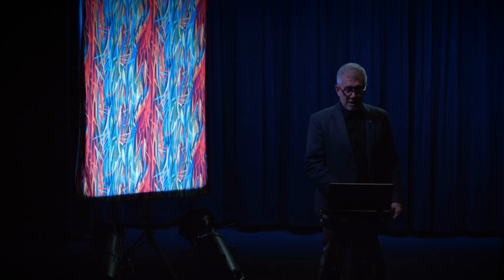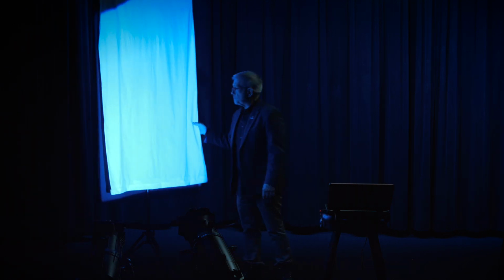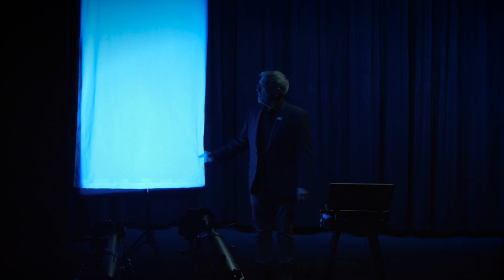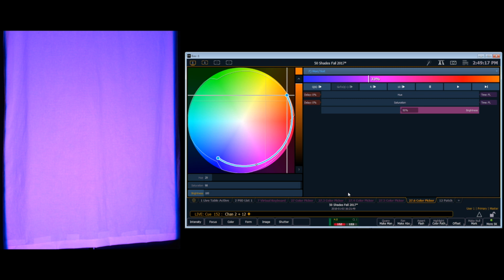The final thing here now is color crossfades. One of the biggest problems with LED fixtures and one of the biggest complaints, let's say I've got a white background and I want to do a sunset kind of thing, and I want to crossfade from a blue to an amber. The old-fashioned way, I would crossfade from a light with a blue gel to another light with an amber gel. I do that on a computer and I get this.